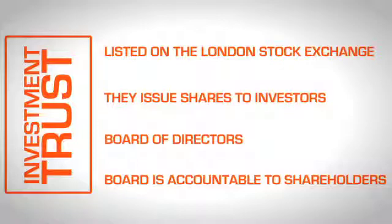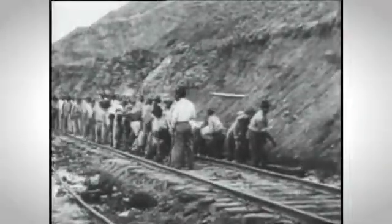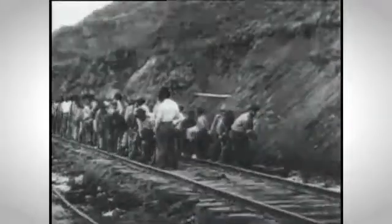They can also borrow money to invest more money than they've raised from shareholders. Done well, this borrowing, or gearing as it is known, can boost shareholder returns, but it also makes investment trusts more risky because if things go wrong, the borrowing can increase shareholder losses. The oldest investment trusts date back to the 19th century when they were formed to raise money for investing in the construction of the first US railroads.